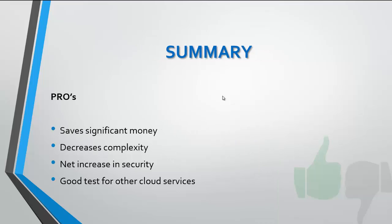Let's just go over this and give a quick summary. So the pros are there really is significant money. Microsoft will tell you, and most companies will tell you, the big advantage is the decreased complexity. But if you total up your total cost of ownership of your Exchange infrastructure over, say, a 4-year period, which is one full cycle of server and licensing, for most companies, wow, this saves a lot of money.